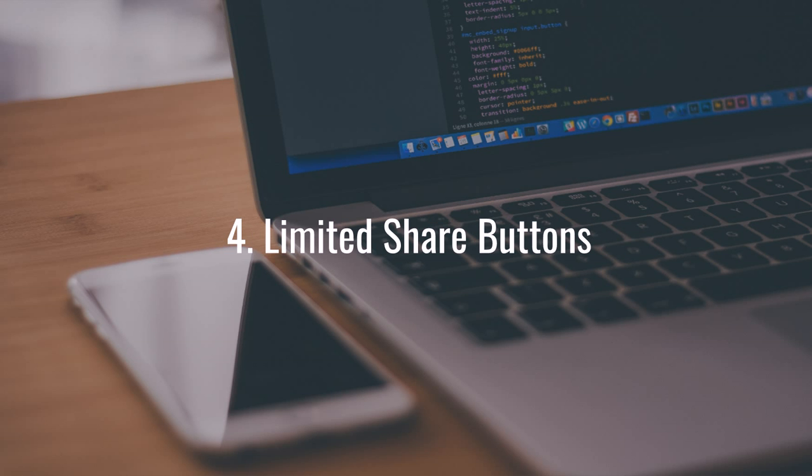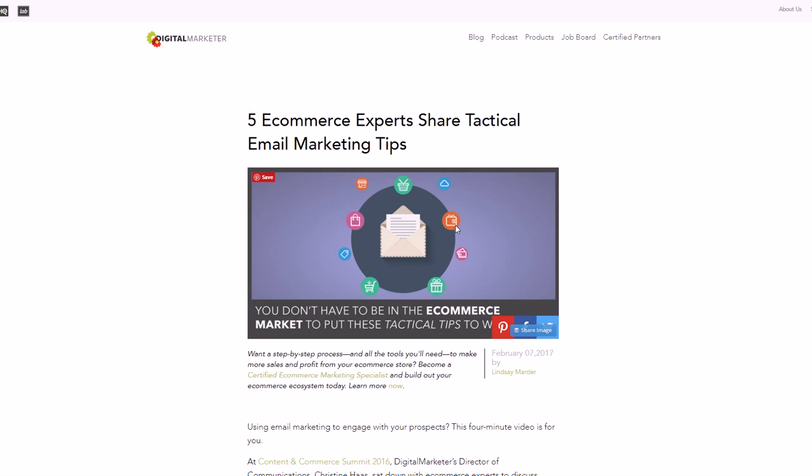Number 4, limit share buttons. If you give people too many choices, many times they won't make a choice at all.